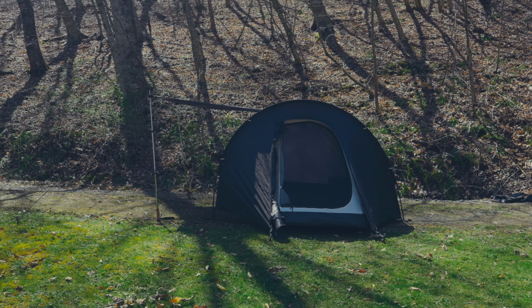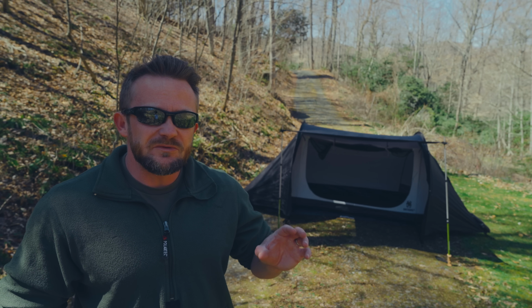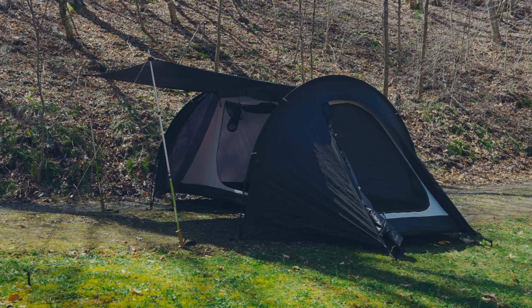Also, don't forget about the before you buy episode in regards to this setup process, and basically what you need to do to this tent to get it ready for a trip. That episode should be up next week.